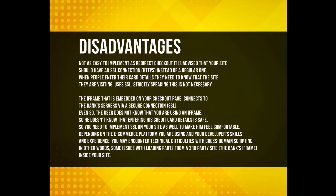The disadvantages are it's not as easy to implement as redirect checkout. It's advised that your site should have an SSL connection, HTTPS, instead of a regular one. When people enter their card details, they need to know that the site they are visiting uses SSL. Strictly speaking, this is not necessary. The iframe that is embedded on your checkout page connects to the bank's servers via secure connection, SSL. Even so, the user does not know that you are using an iframe, so he doesn't know that entering his credit card details is safe. So you need to implement SSL on your site as well to make him feel comfortable.